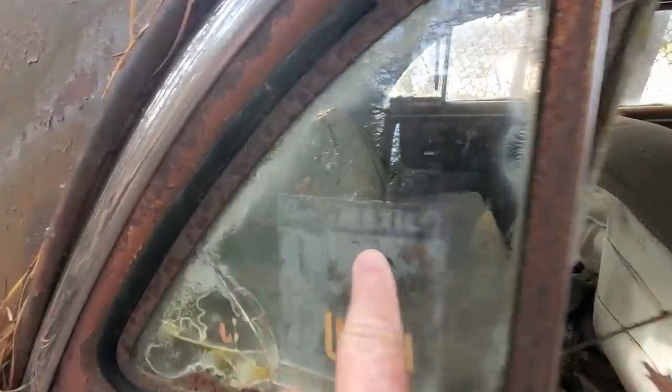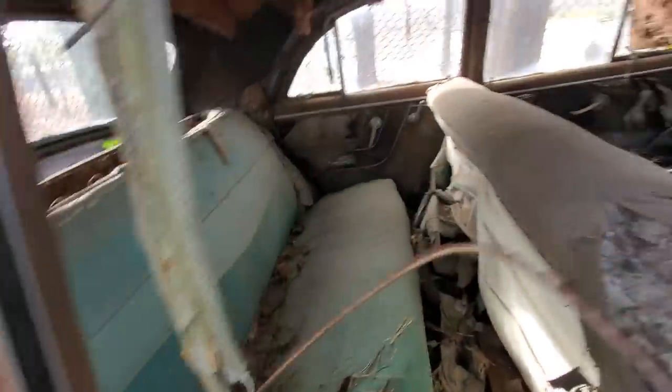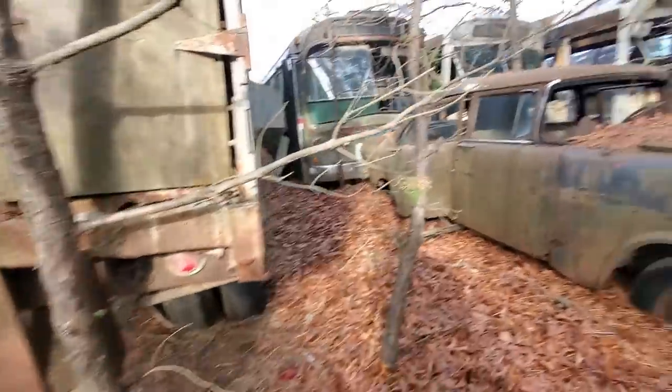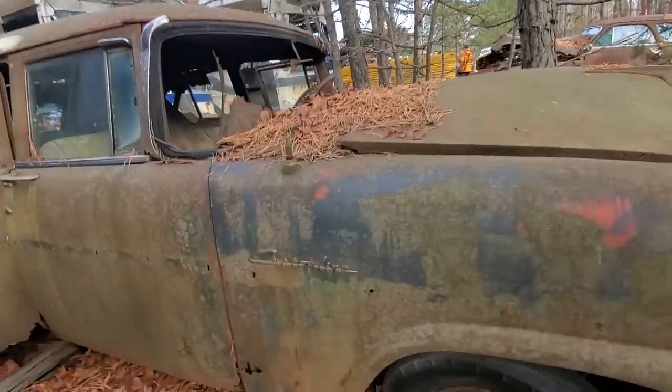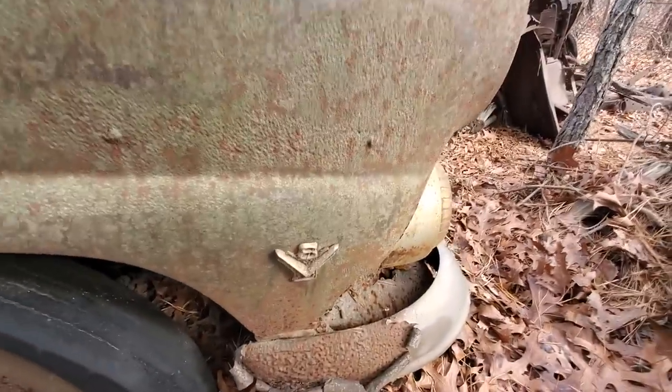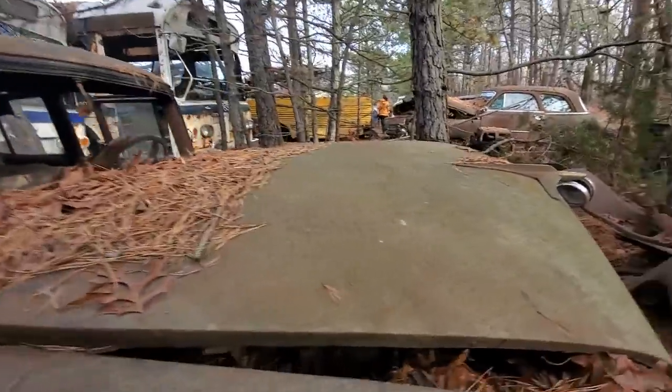Guess they went to Mexico. Back in the day on a road trip. See the USA in your Chevrolet. This one is an old custom liner with a V8 in there. That's pretty cool.